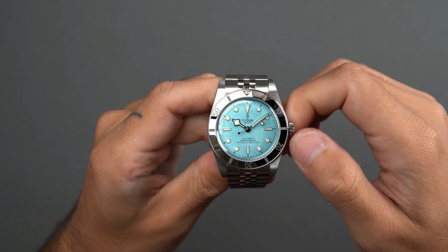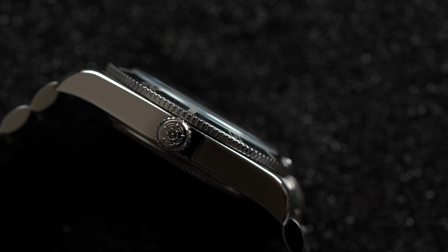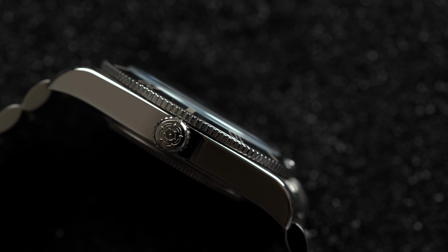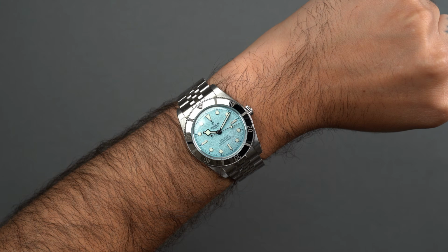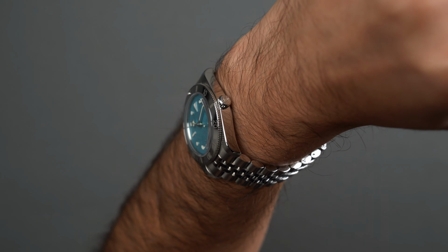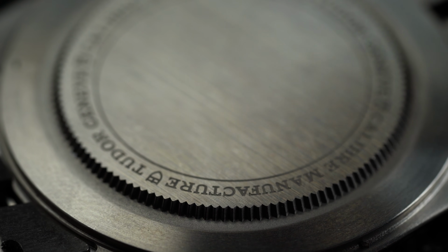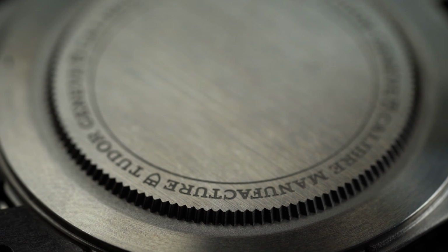The crown maintains Tudor's signature rose embossing, but with a slightly more minimalist design compared to the Black Bay 58. It's still a screw-down crown ensuring that 200 meters of water resistance, though let's be honest, this feels much more like a poolside companion than an actual serious diving instrument. The case finishing strikes that familiar Tudor balance between brushed surfaces on the case sides and polished elements that catch the eye. And when you flip it over, you'll find a solid case back with all the usual Tudor markings.